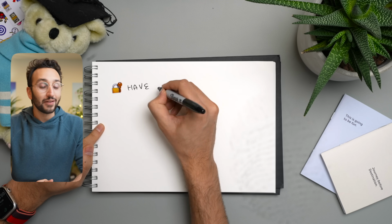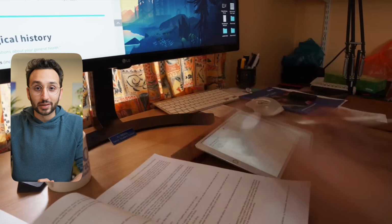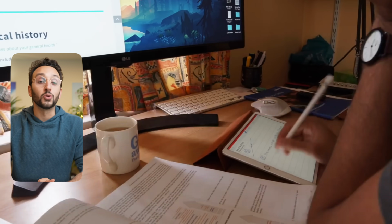Now, tip number 1 here is to have some sort of workspace. I really liked going to libraries. In my first year of med school, I tried working in my room, and I really failed at working in my room because I'd always get distracted because my computer was there and because the music would be on and because the bed was right next door. And so if I just wanted to sleep, it would just be too easy to fall asleep.